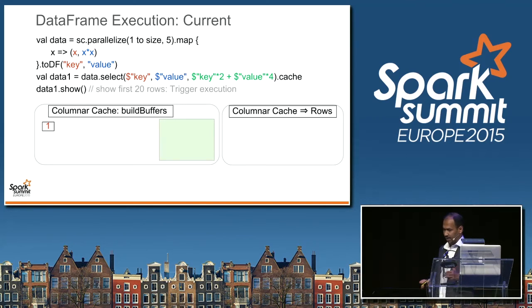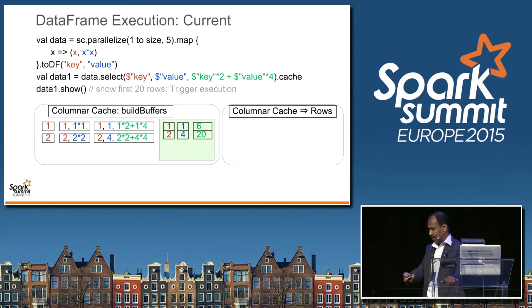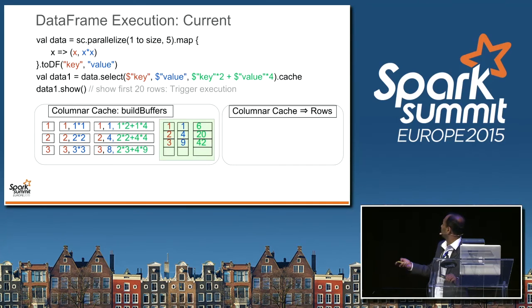So in the row-by-row execution, the current format, you pass 1 to the original closure here, which produces this row, and then executing the expression produces a result row, which in turn goes into the cache. So the build buffer method of the columnar cache gets this data. Then similarly, you have data for the next row, and then the columnar cache is built as an array of columns, each column containing data for all the rows. And when the result needs to be produced for this show, it takes data from the columnar cache and then builds the rows like this.